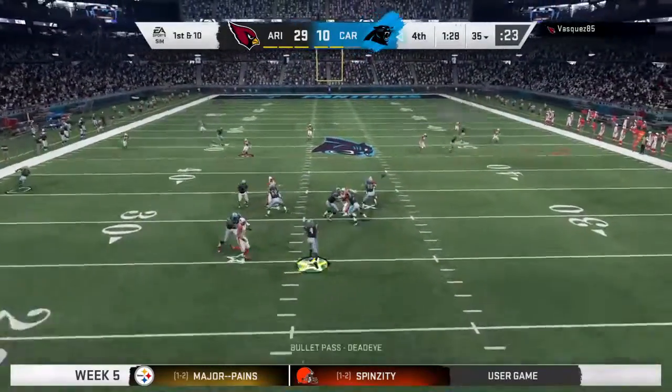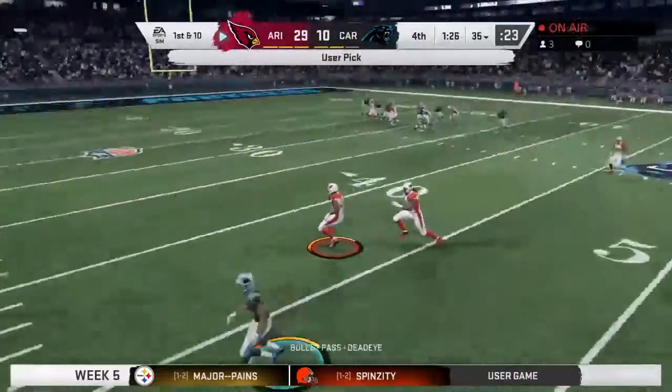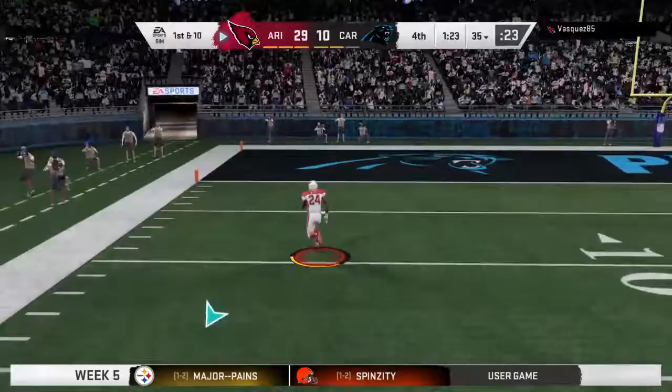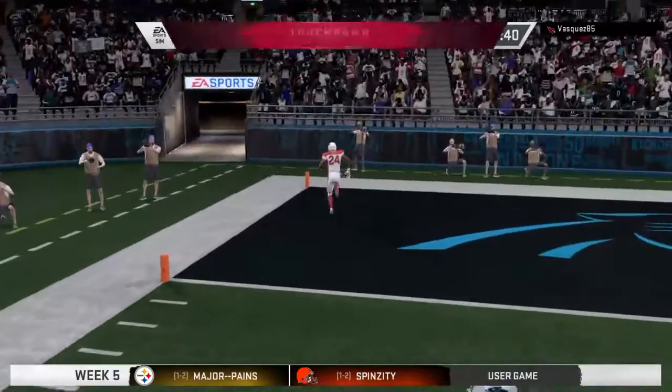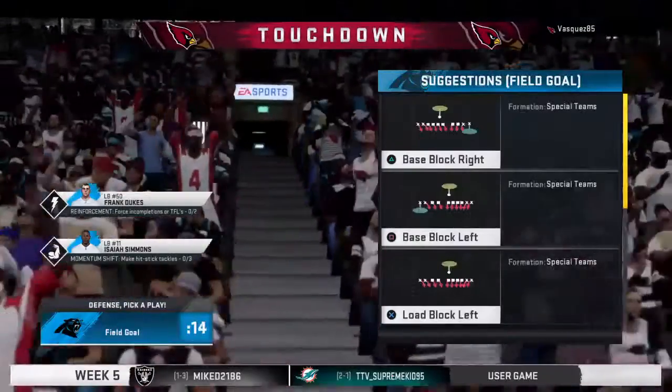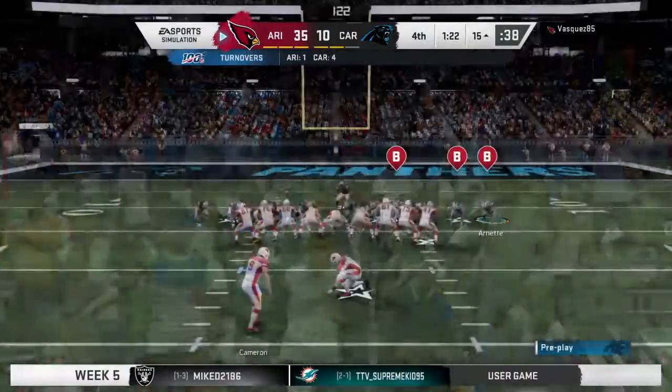Looking to throw. And for a third time tonight, he's intercepted. Picked off right around the 43. And they will score. It's a pick 6 for the Cardinals touchdown. Extra point forthcoming.